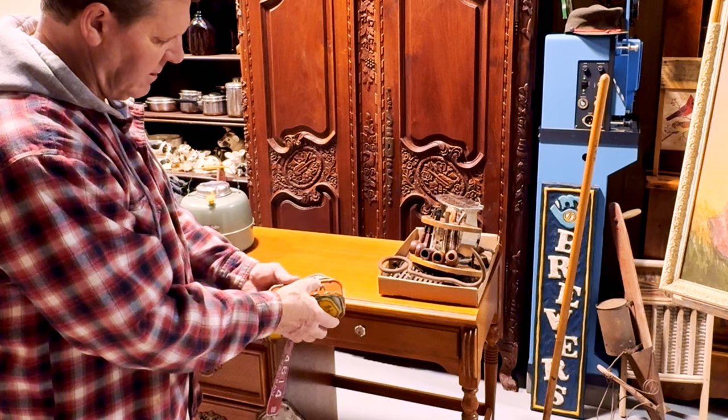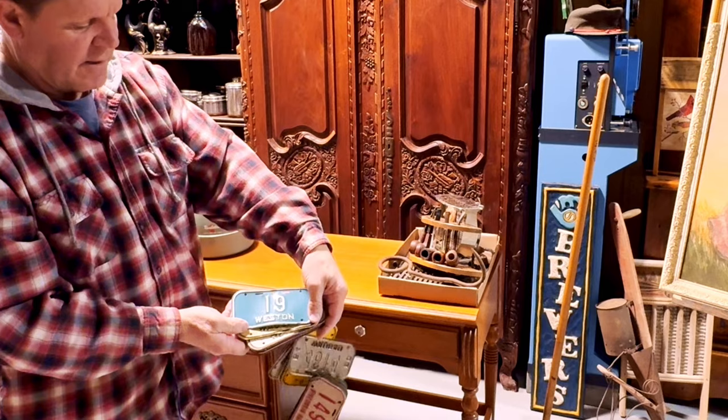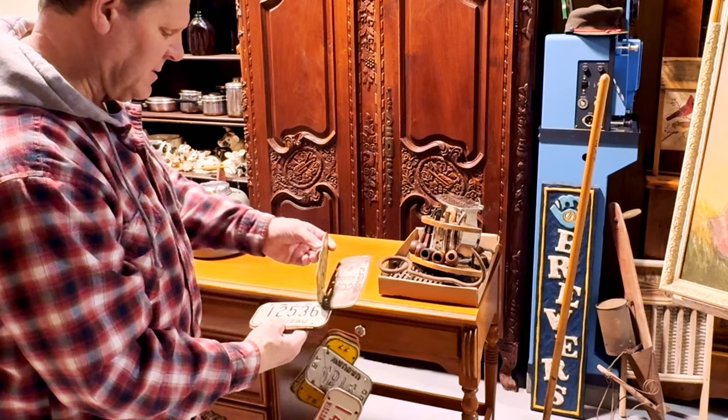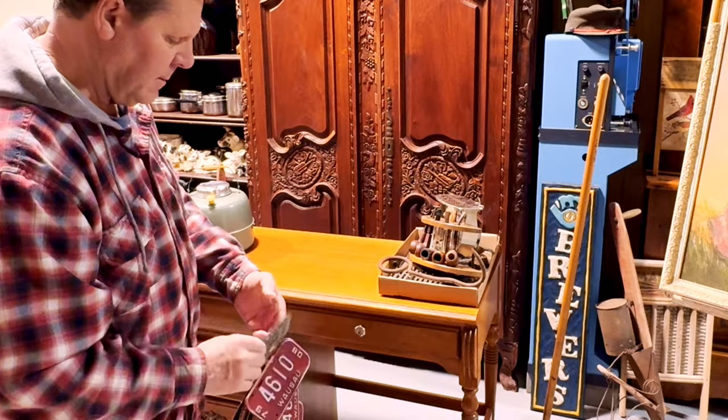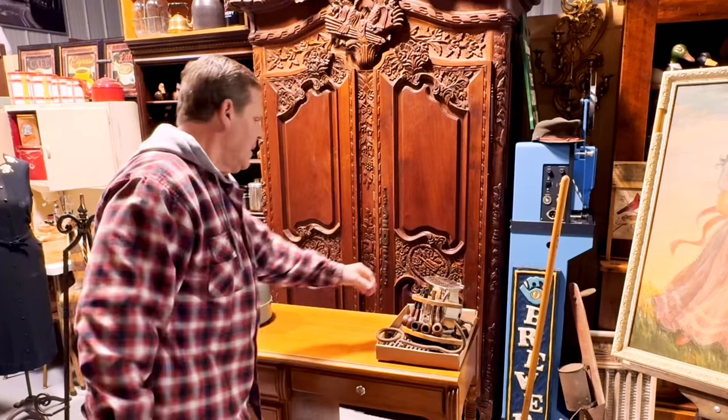Yep, 70s right up to the 80s. That's a really early number. 63, 64. 80. Yeah. So that was a pretty good pile, and I counted them at 25 of them. Okay.